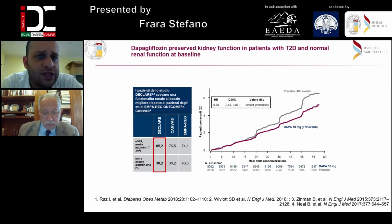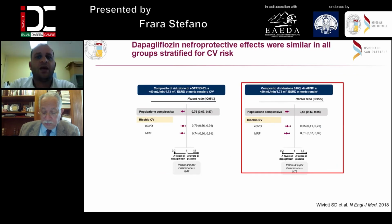In fact, dapagliflozin was able to preserve the kidney function in patients with type 2 diabetes and normal renal function at baseline. We know that we have a slow decline, we have seen it before, a slow decline of the kidney function in patients with diabetes. And dapagliflozin was effective in reducing this decline. And the nephroprotective effects were similar in all the groups stratified for cardiovascular risk.